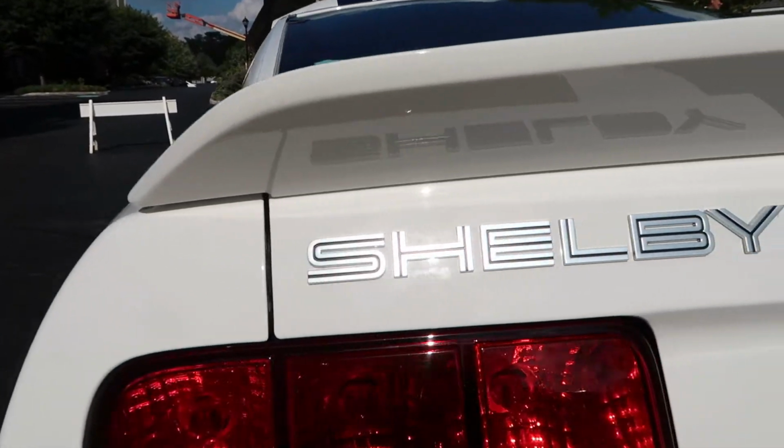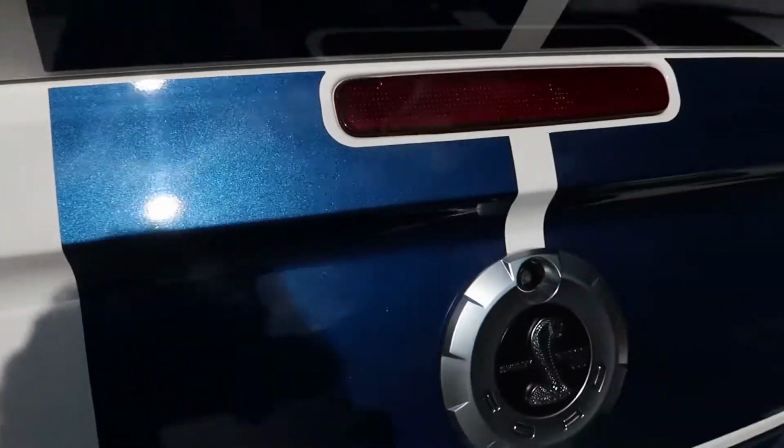Well, I actually have only owned it for 3 years, but I bought it from a collector. I believe it's been garaged its whole life. If you look at the condition of the paint and whatnot, there's not a ding or a scratch on it. And I kept it in a garage for the last 3 years, and very happy with the condition of it.